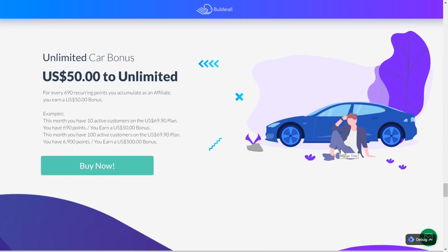One of the most exciting things about the new compensation plan is the unlimited car bonus. In the old plan you had to reach 100 members to get a $500 a month car bonus, and once you earned 200 you got $1,000 a month, and it capped out there. With this new plan, every 690 points you get, or every 10 sales, you get a $50 bonus, and it goes on into unlimited. So if you get 1,000 active members, you get $5,000 bonus a month. If you get 2,000 active members, you get $10,000 bonus a month, and it keeps on going.